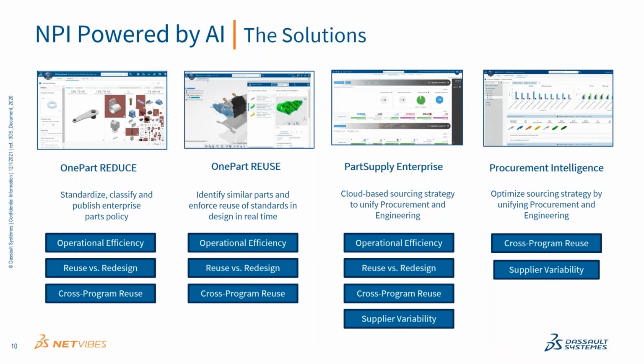One Part Reuse, which is really more at the design phase, where I'm in a design, I'm looking to find a part that may suit the need that I have. We'll look to see if we have something already. It helps you reuse standards in real time through your design process, and I'm going to go through some demonstrations of this. If I don't have a design or a part that I can reuse, maybe there's something out in the enterprise, someplace out in the cloud.